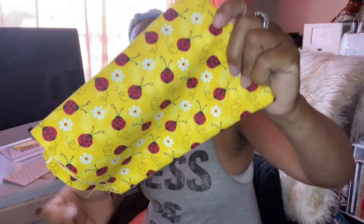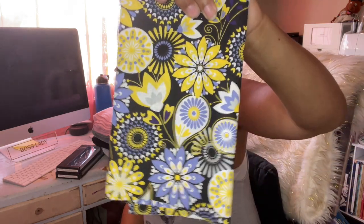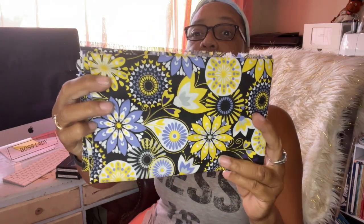Okay, so here we go. We got ladybugs. Now, I'm not a ladybug fan. But I have already a stitch out of a ladybug, so I thought that this would be beneficial to buy to match them up with an idea that I have. I like this. I bought this to go with a secret project I'm working on that you'll see in due time.